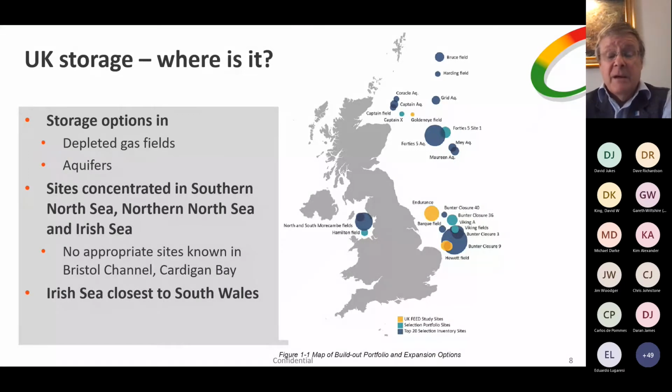The closest storage sites are those in the Irish Sea. You can see labelled Hamilton Field, which is operated by an oil company called ENI, and the Morecambe North and South fields that are operated by another oil company called Spirit. Both lie closest to South Wales as geological storage, and all of those structures are depleted gas fields.